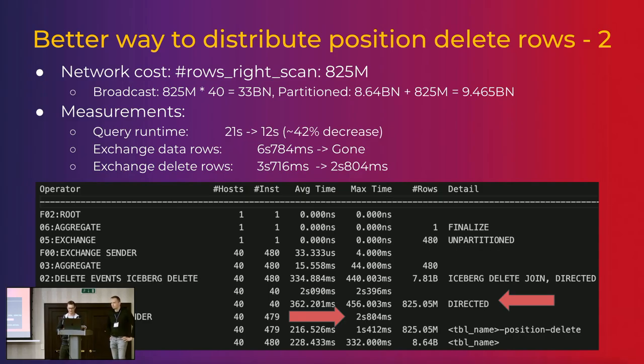If you take a look at this summary, the one exchange node is completely gone from the bottom. You don't have to exchange the rows from the left. And even the exchange of the delete rows got reduced a little bit because of the simplicity of the code we used. As a result, the query run time went down from 21 seconds to 12 seconds. That is somewhere around a 42% decrease. This is one performance improvement that we made, but we have more, and this is the point where I give the mic to Zoltan to describe them.